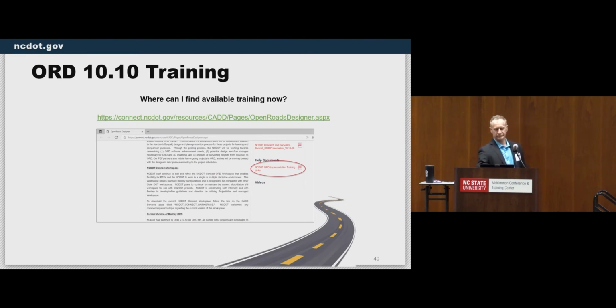So the idea is we want to keep all of these documents in one place. Vaseem has been working on this training list that's full of all the links you'll need. And the way to find this is to go to the CAD Services webpage. At the top of the page, there's an OpenRoads Designer link, and through that link, you can open the OpenRoads Designer webpage.